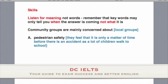We don't hear either the word pedestrian or safety. What you hear is they, community groups, feel that it is only a matter of time before there is an accident. Accidents being safe match meaning. As a lot of children walk, pedestrian, people who walk. This is how the questions work. So, top tip, listen for meaning.